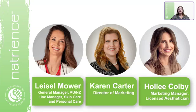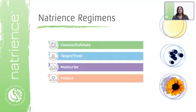As Sisel mentioned last week, with 10 products in the line, there's a lot of products to choose from. And we don't necessarily anticipate that everybody is going to be using all 10 products because Natrience was really developed as a personalized skincare line. What that means is that there are products in here that address specific skin needs, and we know that everybody will be able to find the exact products that are going to help each of you with the specific concerns that you have.